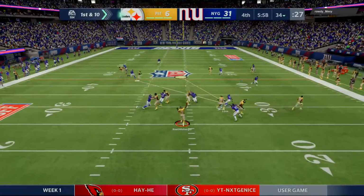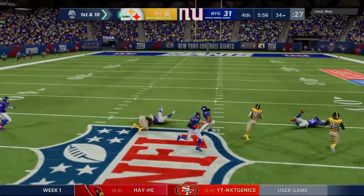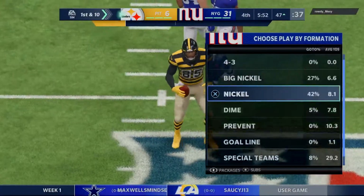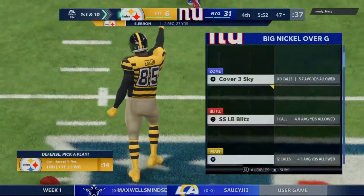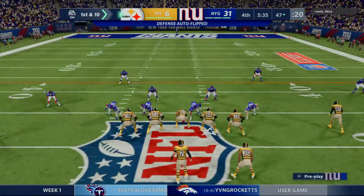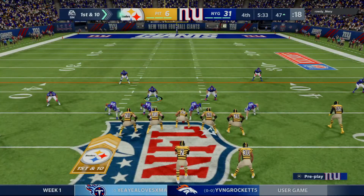From the gun, it's Roethlisberger. And he'll be taken down, but not before he gets into enemy territory. And the play goes for 19 yards, gives him a new set of downs. Back-to-back good plays have him on the move on 1st down.